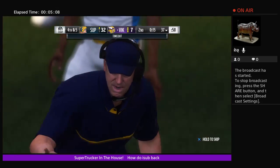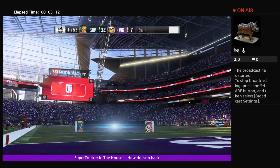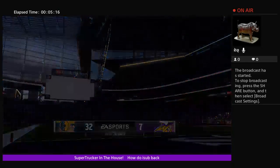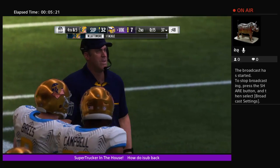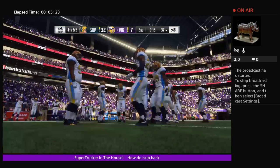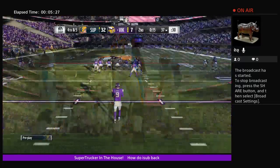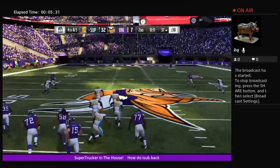I think you're right. And so now we're going to get a timeout here called by the defense, as it'll come with 15 seconds to play in the first half. So the defense had a chance to catch their breath, and now they're back out and ready. Brad Wing now, as he's on to punt for Minnesota.